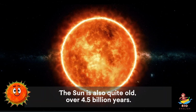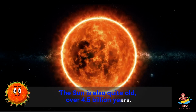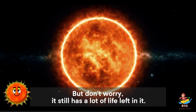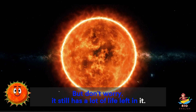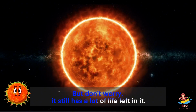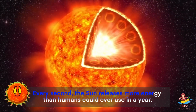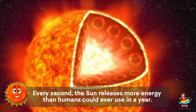The Sun is also quite old, over 4.5 billion years. But don't worry, it still has a lot of life left in it. Every second, the Sun releases more energy than humans could ever use in a year.